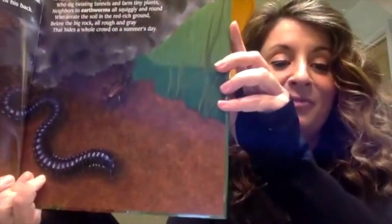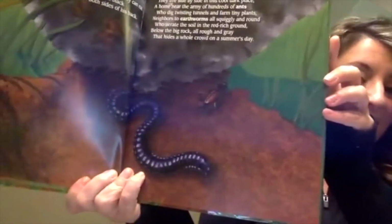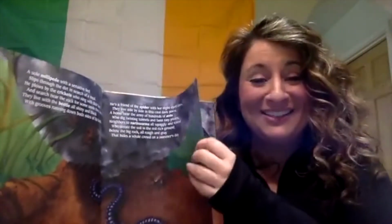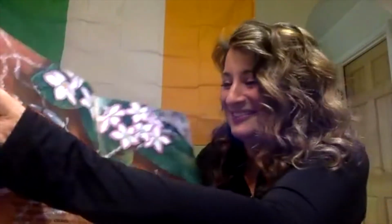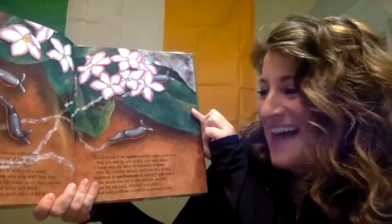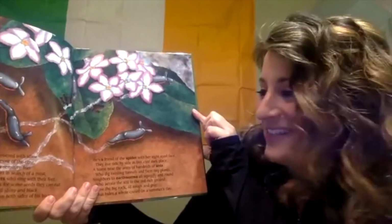Now there's that millipede. Really cool insect. They kind of look like aliens to me. They might be. These 6 tiny slugs, all covered with slime, creep over soil, eating most of the time.